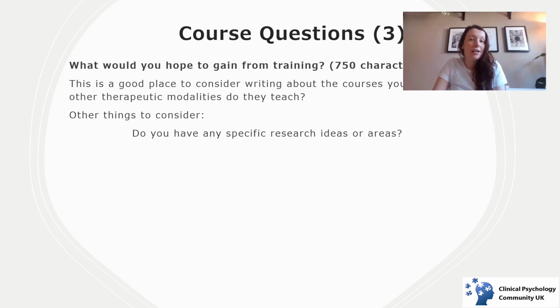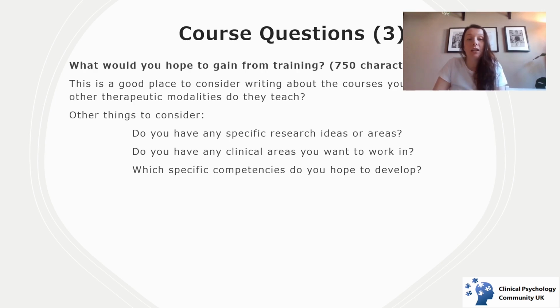Other things you can consider: do you have any specific research ideas or areas? Do you have any clinical areas you really want to work in? Which specific competencies do you want to develop? Do you want to develop some more leadership competencies? Is that an area that you want to look at? Do you want to learn more about widening access to psychology? Whatever it is.